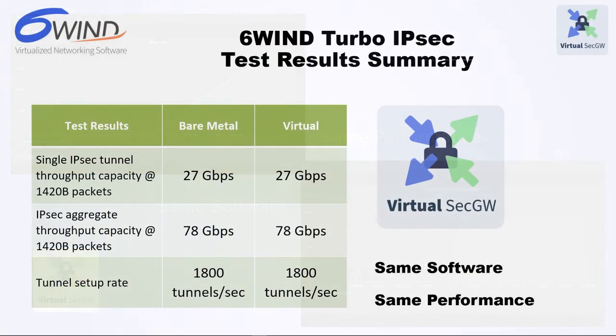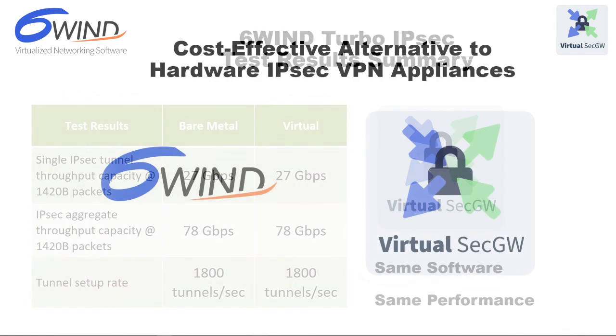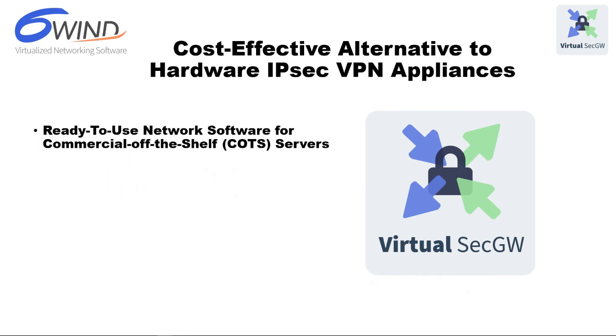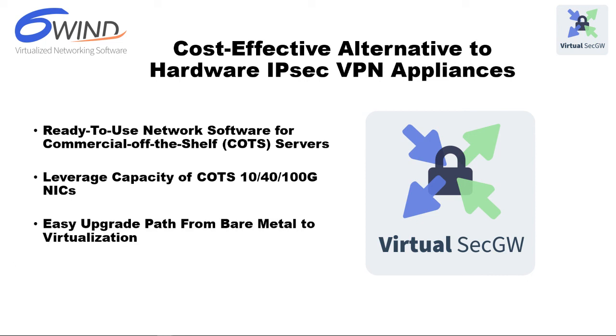In summary, we've shown 6WIND Turbo IPsec scales and performs beyond 40 gig. The table confirms the same software delivers the same performance whether deployed on bare metal or as a virtual machine. 6WIND Turbo IPsec is a cost-effective alternative to hardware IPsec VPN appliances. It's ready-to-use software for commercial off-the-shelf servers and commercial off-the-shelf 10, 40, and 100 gig NICs. 6WIND Turbo IPsec includes an easy upgrade path from bare metal to virtualization.